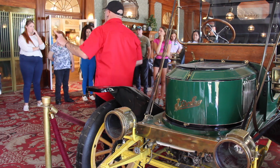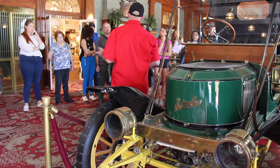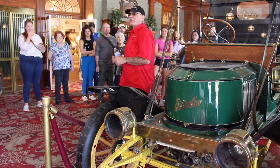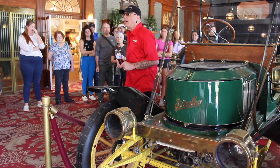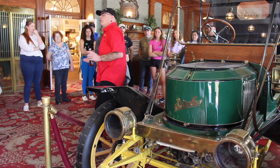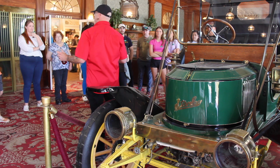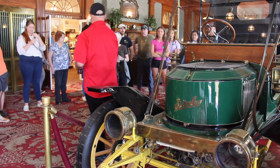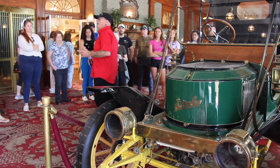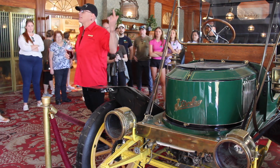Folks, that year they entered the land speed trials out in Arizona. They set a world record that would last for over 100 years. They took that Stanley Rocket at 127 miles an hour. Now the Stanleys, never being one to be happy or fulfilled with anything they accomplished in life, always wanted to one-up themselves. They went back the next year to break that record. Folks, they did. They took the Stanley Rocket 157 miles.